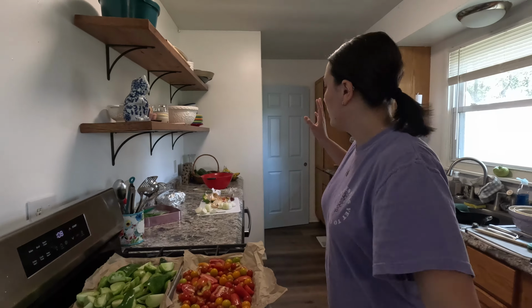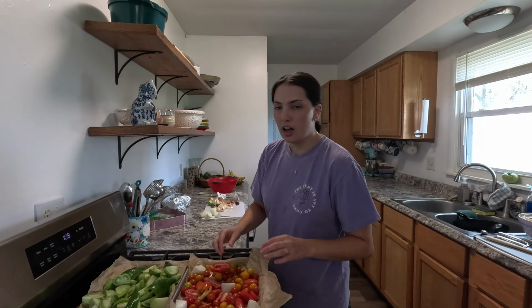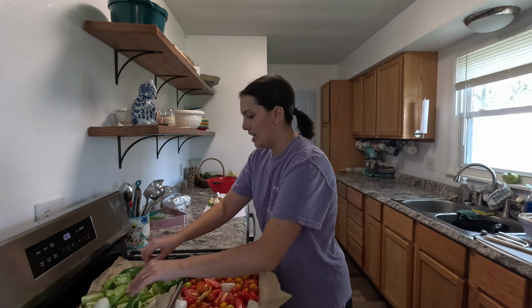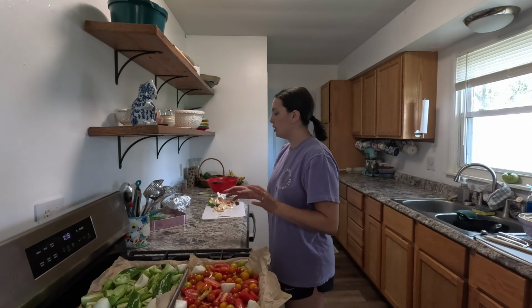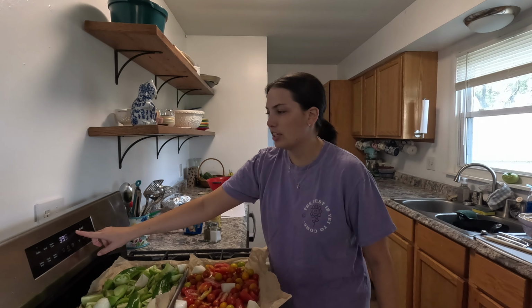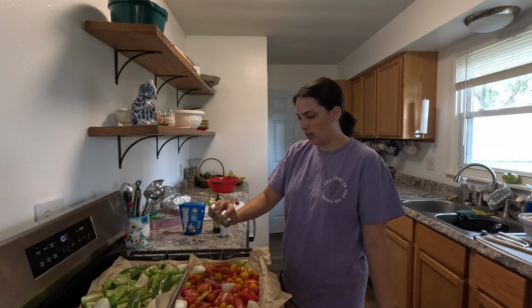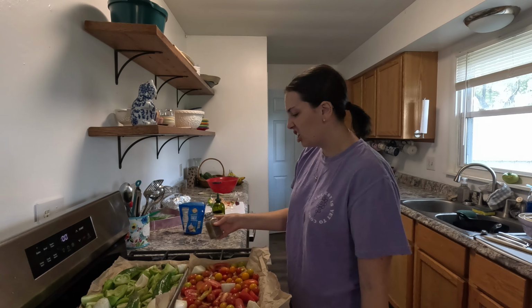But I am going to add a whole onion to both of them, and then also a few cloves of garlic to each of them. And I think a little bit of olive oil and some salt and pepper as well. I think I'm gonna just cook these at 400 until everything is nice and charred. I'm assuming these will take around 45 minutes to cook. I think I'm gonna go ahead and start making my pesto though.